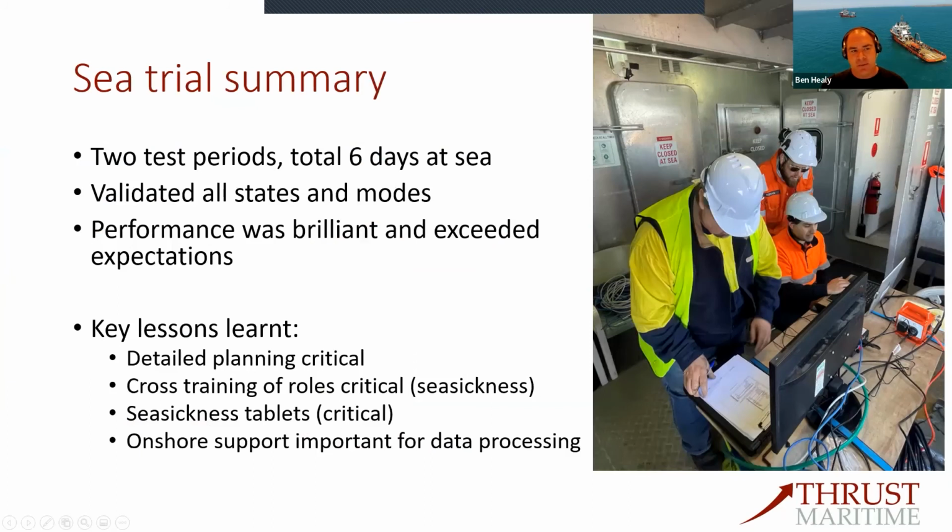So sea trial summary, we did 2 test periods that totaled 6 days at sea in very varying conditions. The video you see there is pretty calm, but we certainly had some challenging conditions. Validated all states and modes. Performance was bloody good. It exceeded our expectations.